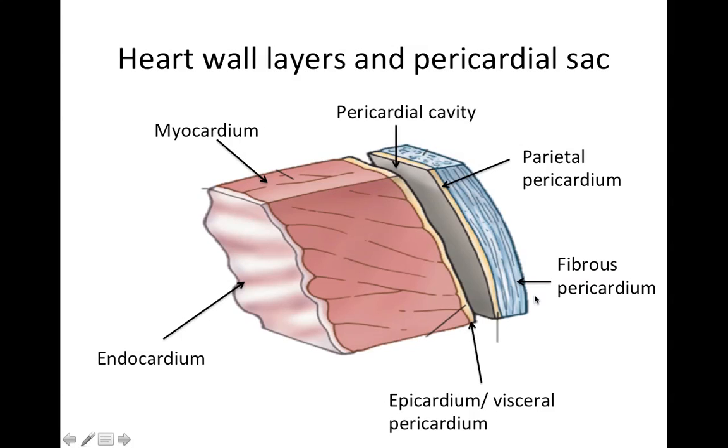The heart sits in a double-layered sac of protection. This is called the pericardium. It's a membrane lining the pericardial cavity which surrounds the heart. There are 2 layers to this. The outer layer is called the parietal and the inner is called the visceral pericardium.